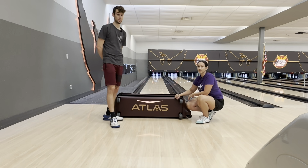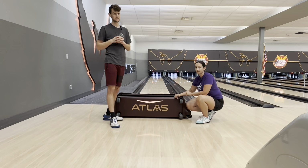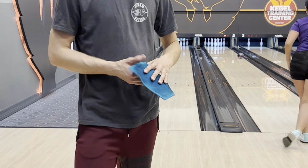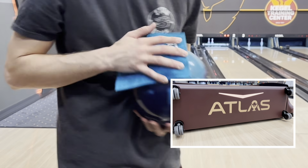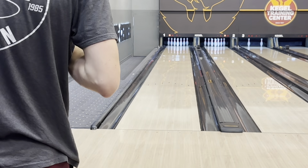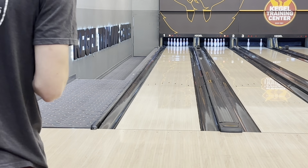Very excited to see what future tournaments are going to look like, how patterns are going to look based on the technology that we've seen here today. Today, we are testing the new Atlas oil machine, and I don't know the difference in the lanes. There's something different, but the oil's the same, drop rush the same. We're just bowling, and we're seeing if we could find the difference in the lane.